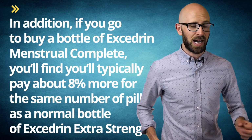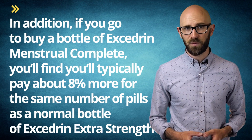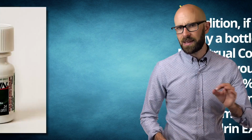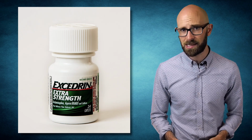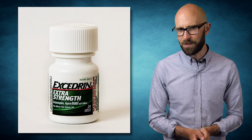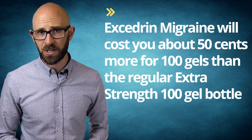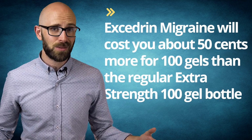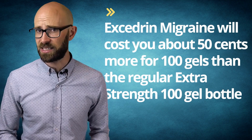In addition, if you go and buy a bottle of Excedrin Menstrual Complete, you'll find you typically pay 8% more for the same number of pills as a normal bottle of Excedrin Extra Strength. The kicker is the pills in the last two bottles have the exact same active ingredients in the exact same amounts. But it's not all about the gender divide here. For instance, Excedrin Migraine will cost you about 50 cents more for 100 gels than the regular Extra Strength 100 gel bottle. As with Menstrual Complete, the active ingredients are identical and in identical doses.